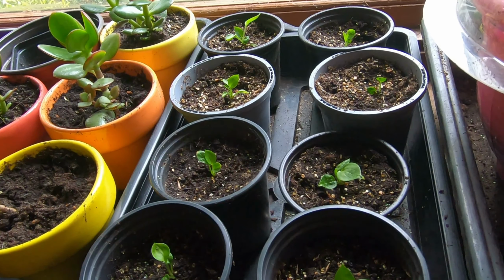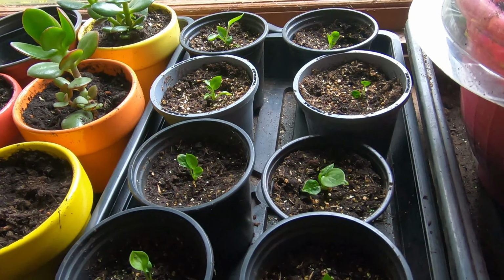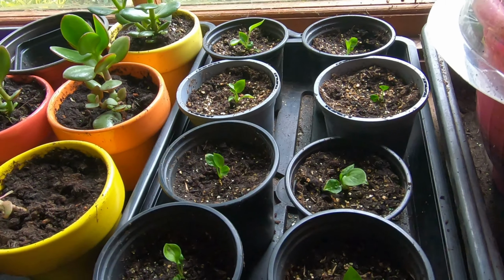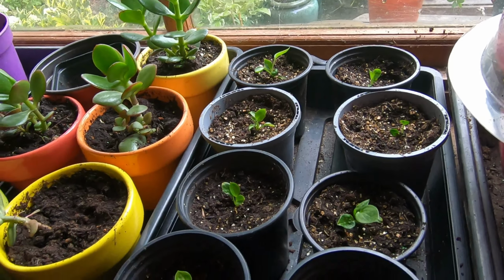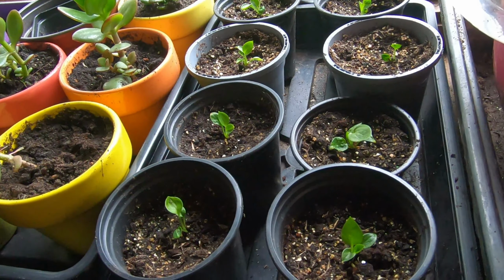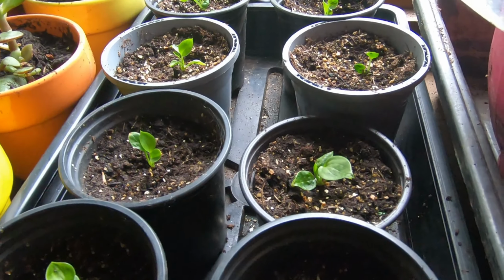I think probably the best way I've found is to use damp kitchen roll, put some seeds on that, fold it over, put it in a poly bag, leave it somewhere warm on a windowsill or even on a heated mat or propagator, and that gets you at least the germination happening. But they take ages to grow. They're teensy tiny.